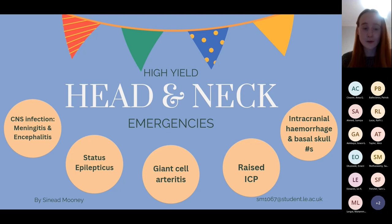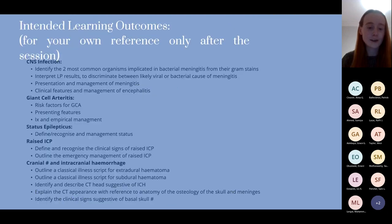Today I will hopefully be running you through some high yield head and neck emergencies, focusing on neurological, with some rheumatology just to lighten things up and some trauma thrown in there. These are my intended learning outcomes. They are very long and detailed, but hopefully it'll help to break it down with a few cases, and I'm hoping to make it as interactive as possible. So if you can stick anything in the chat, it doesn't matter if it's right or wrong, just have a go. A lot of this links to phase one with some phase two management thrown in, so it might be a bit rusty, that's fine. This is more just for your own reference after the session.